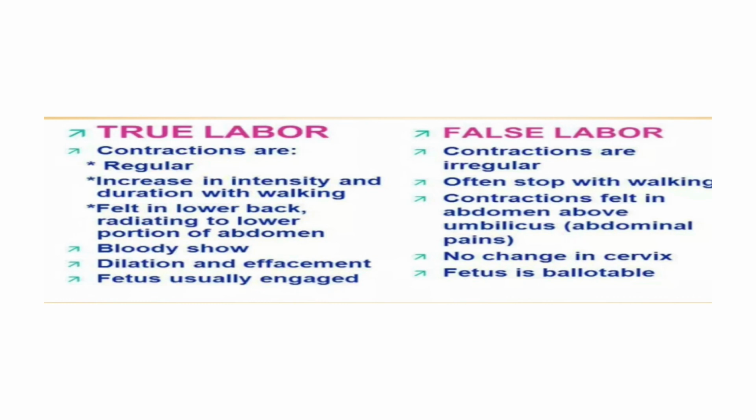So that's it for this video, guys. Remember to look for the signs of true labor versus false labor, so ensure that you're actually in labor, and if you're not sure, you can always visit your doctor.